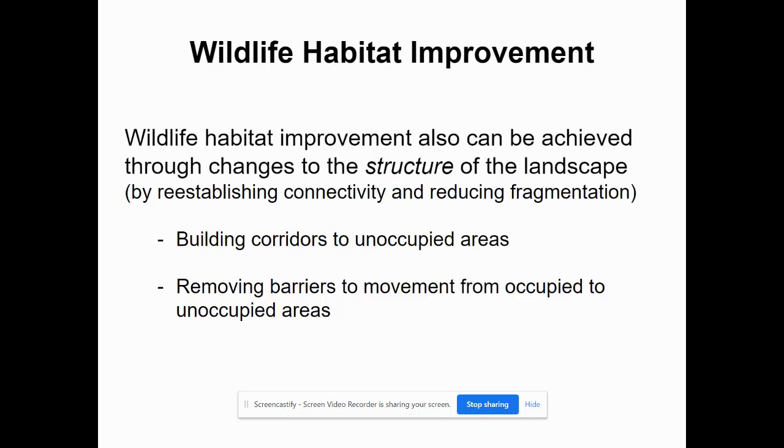So wildlife habitat improvement can also be achieved through changing the structure of the landscape. And so specifically here, we're talking about building corridors or safe passageways for animals to travel from one fragmented habitat to another, and also removing barriers to movement from areas where they are living to areas where they aren't. And that could be as simple as removing a fence, depending on the creature.